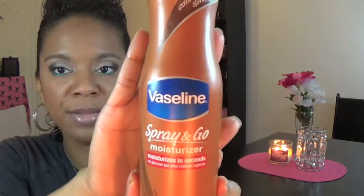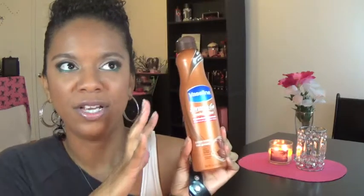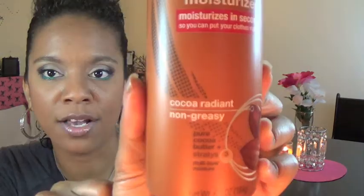I have two here to show you that I've really been enjoying, particularly for the month of August, because where I am, it got hella hot, and I don't really like to layer on really thick, heavy lotion when it is hot outside. The first one is the Vaseline Spray and Go Moisturizer. Now, I will admit, at first, when I first tried this, I had a love-hate relationship with it, because I wasn't used to the feel of this, but when I let it just kind of dry down, I noticed that my skin did absorb the moisture, and it didn't leave my skin feeling all nasty and greasy, and I really do like that.